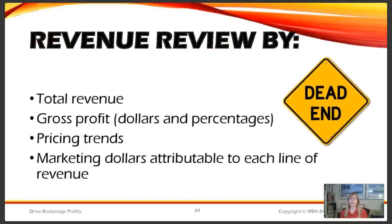We saw that just a minute ago on the income statement. Also by gross profit, both dollars and percentages, pricing trends, marketing dollars attributable to each line of revenue. Now, just a minute ago when we looked at our income statement, we looked at revenue just kind of lumped together, but ideally we would want to have that broken out into different types of revenue. For example, transactional sales, property management, maybe referrals, REO accounts, any type of revenue that you have, you want to try to identify it differently so you can actually zone in on that and determine which one is the most profitable and why.